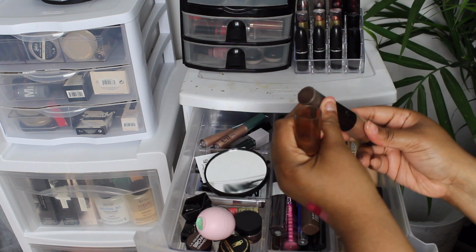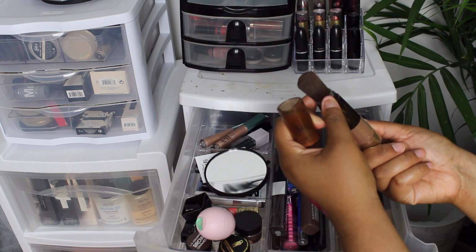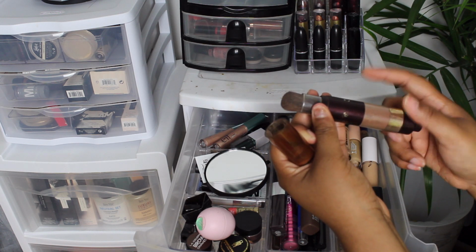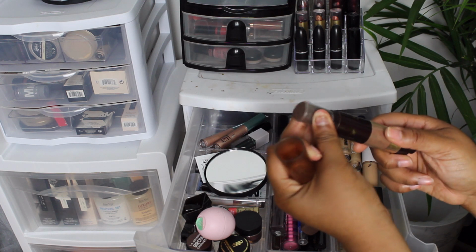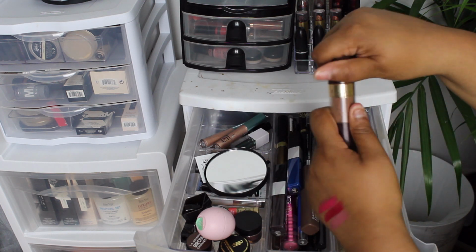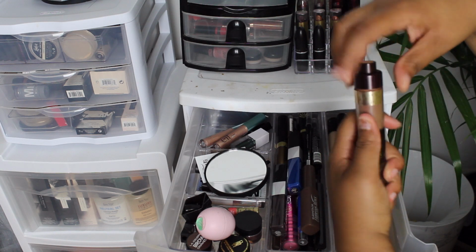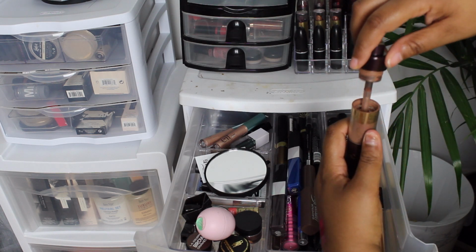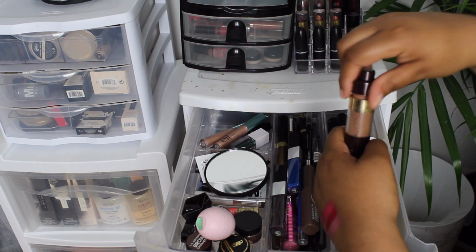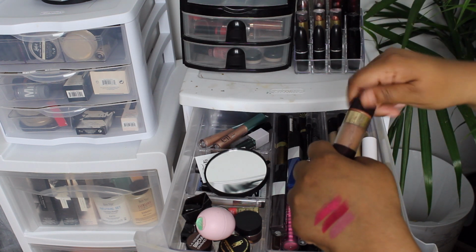Like I said in one of my other videos, this bronzer was way too light for me. So what I did was, I never used it, so it got old, so I just dumped it out, and then I crushed up the other powder bronzers that I had, like the e.l.f. one and stuff, and I just put it in there. You just press the button and it pumps out into the brush.